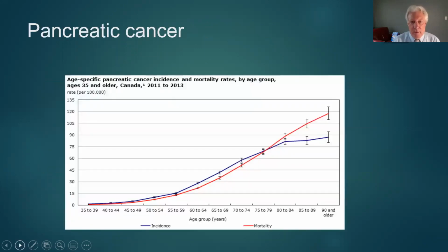And again, a reminder, pancreatic cancer, like stomach cancer, increases with increasing age. And so you can just see the epidemiology here. Next slide, please.